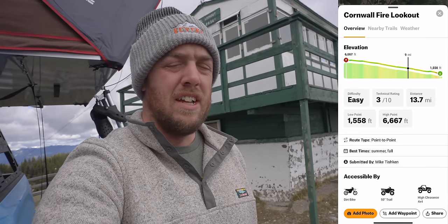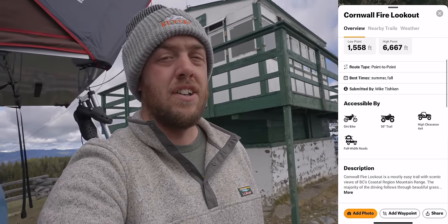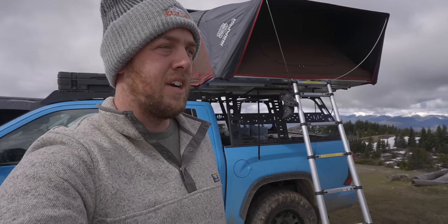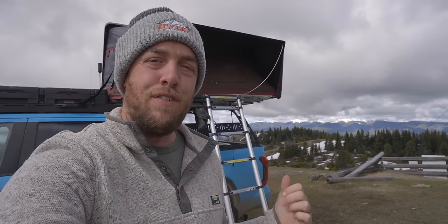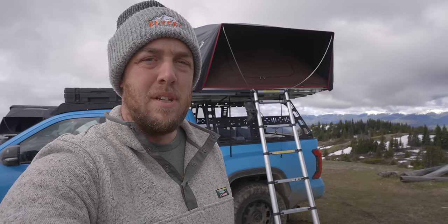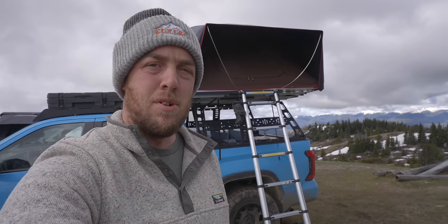If you want to come up here yourself, this track to come up to Cornwall Fire Tower is actually on Onyx Off-Road. But now we've got to get packed up, and we're going to head back down the mountain, fight our way back through those snow drifts. And I think tonight's camp is going to be a little bit lower, should be a lot more sheltered.